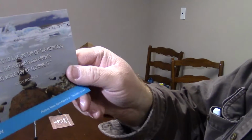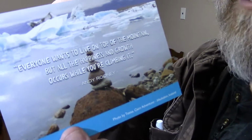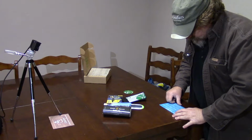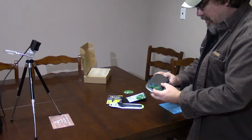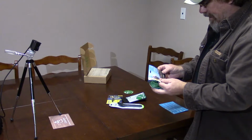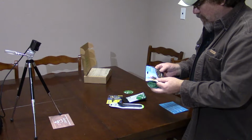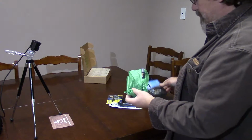One side of this says, everyone wants to live on top of the mountain, but all the happiness and growth occur while you're climbing it. I don't know if that'll focus in. The text is white, so it's hard to see. What is in the box? Let's see, it says Gobi Gear, Segsac 20 liter. It says efficiency is the name of the game. Gobi Gear, here it is. What do they say? Vertical compartments for quick access to your gear on the go. Organized stuff sack. Water-resistant Cordura, ultralight ripstop, 30D nylon fabric. Drawstring and cord lock keeps everything in its place. Segsac 20 liter segmented stuff sack. What does that mean?